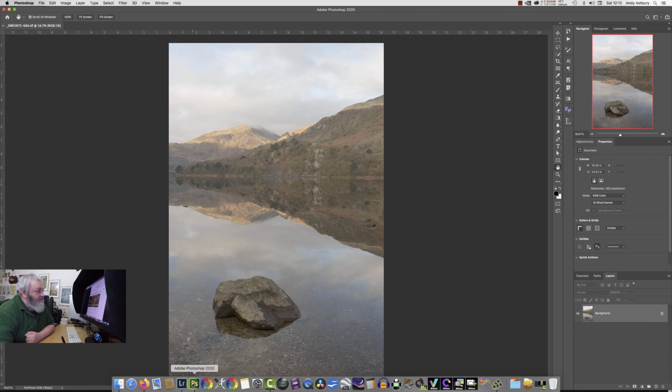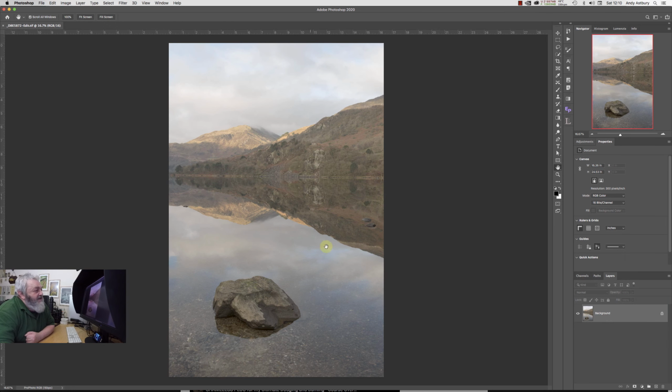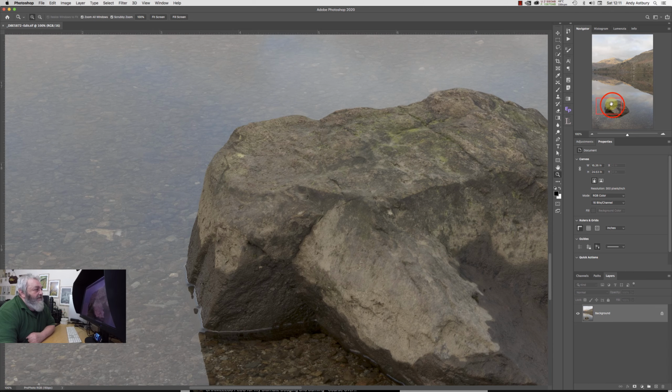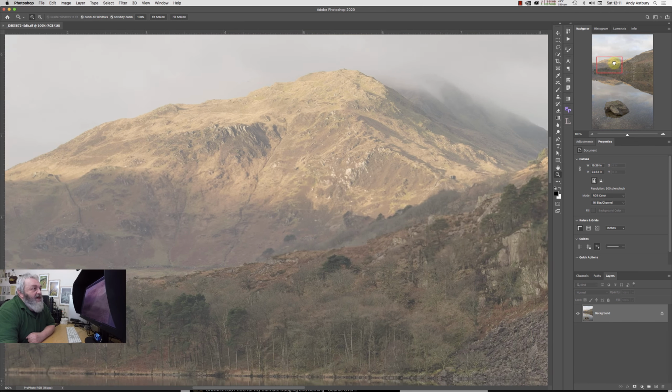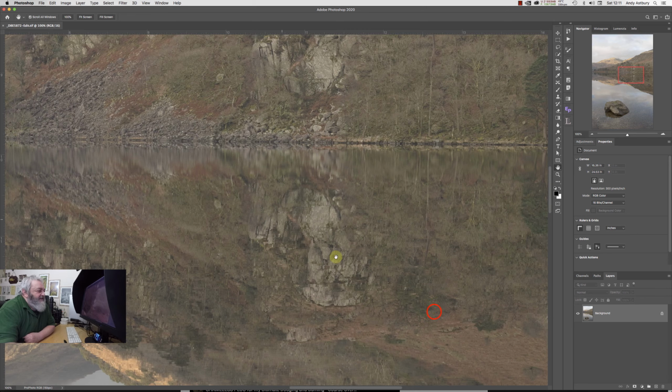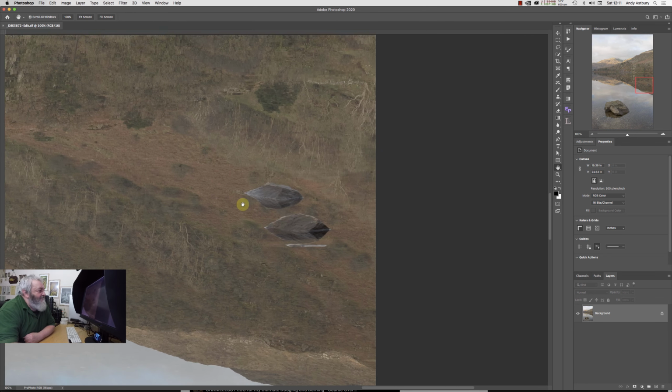We'll come over to Photoshop, because I've got that intermediate TIFF. Remember, all it's had done to it is the focus stack, so we are fundamentally sharp in the foreground, okay, and we are sharp in the background. So what are we going to do? The first thing we need to tackle is these 2 boulders over here.